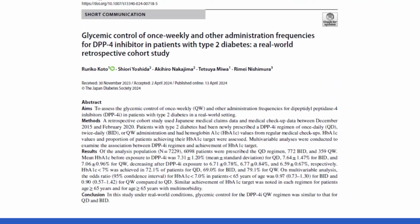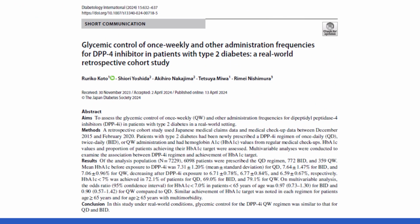A real-world retrospective cohort study examined the glycemic control of once-weekly and other administration frequencies for DPP-4 inhibitors in patients with type 2 diabetes. The study included data from Japanese medical records and aimed to understand the practical implications of different dosing regimens.